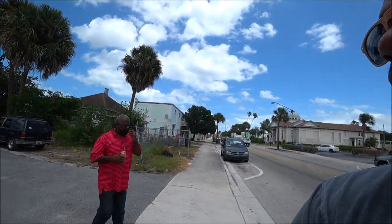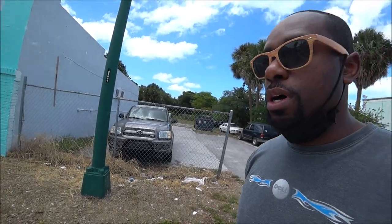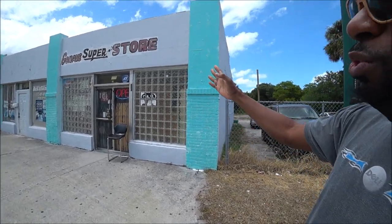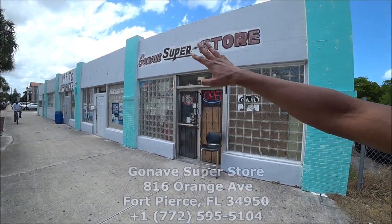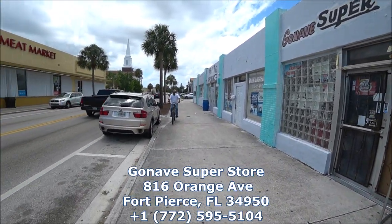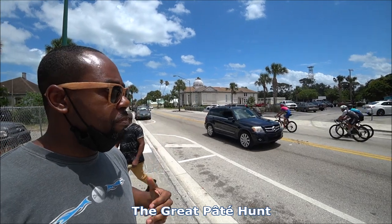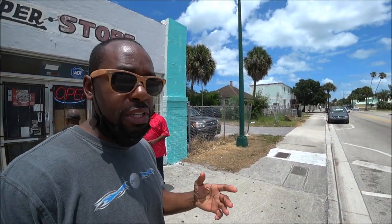Here I am again with my dad, and we left one restaurant to go to another. Not just a restaurant, but an actual superstore. Here in Fort Pierce, this is the Gonave Superstore. Gonave is one of the island names in Haiti. I think that's where you're from, right? From the island of Gonave. So that's where my people are from. So today we're coming to get some pate. Pate is similar to empanadas in the Hispanic community, with meat inside of it. So we're gonna go get some pate and see how it tastes. Let's do it.